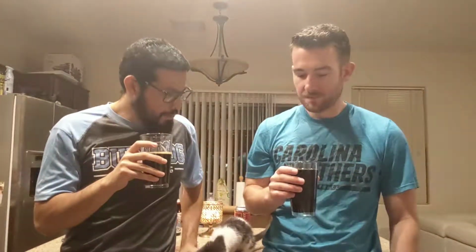What's up, kitty? Ow! This really kind of burns going down. There's a little bit of taste of peanut butter, but it's definitely overpowered by the ginger and the chili. Extremely tasty though. I would definitely buy this again. Oh man, it's good. It's one of my most recent favorite stouts. Ooh. That's a strong smell.